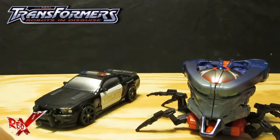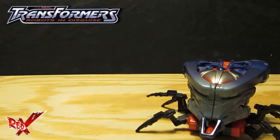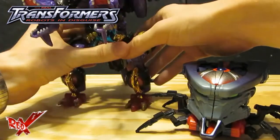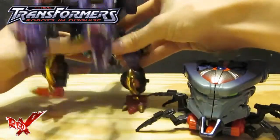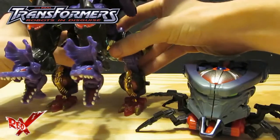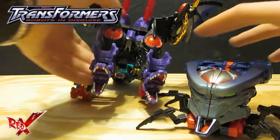For some quick size comparisons in this mode, Premium Barricade, my favorite of the 2007 toy line. And why not? Let's bring in Megatron. So here's Megatron and Megatron. Even if Megatron is having some trouble standing, just because of the position I've got him in. And I'm not really going to bother with him. There you go. There's Megatron and Megatron.